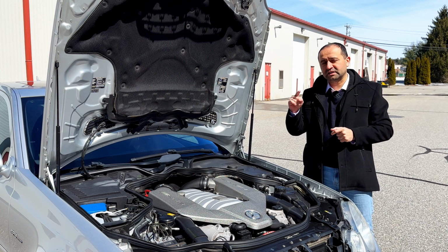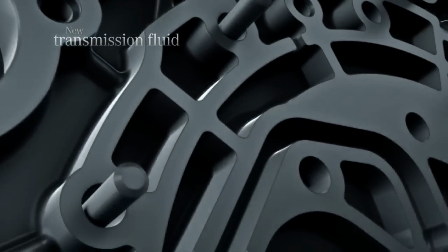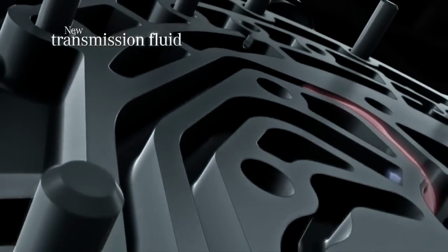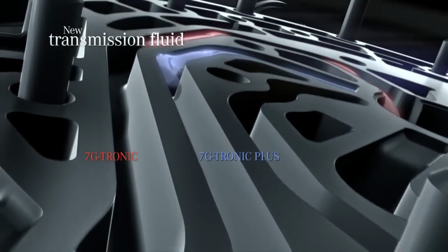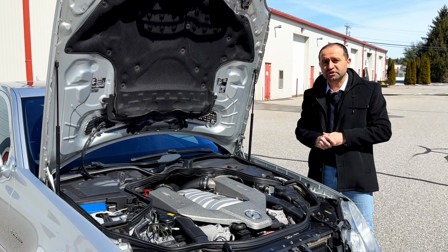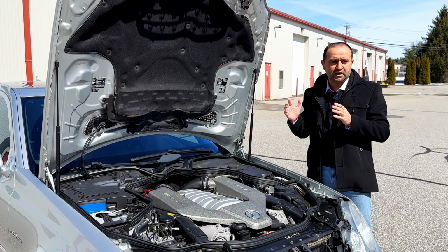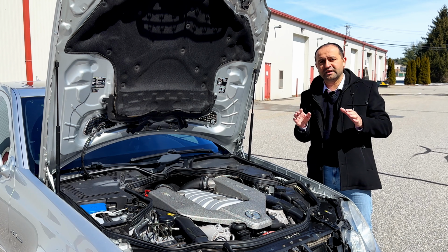If you have a 2010 plus 7G transmission, then you have a different type of fluid, the blue fluid. The fluid in the early iterations of 5G and 7G transmissions has a pink color to it. And later year models, 2010 plus, 7G Tronic plus, the updated version of the 7G transmission, use blue fluid. Service interval at those is 70,000 miles. So every 70,000 miles instead of 40,000 miles in non-AMG variants.